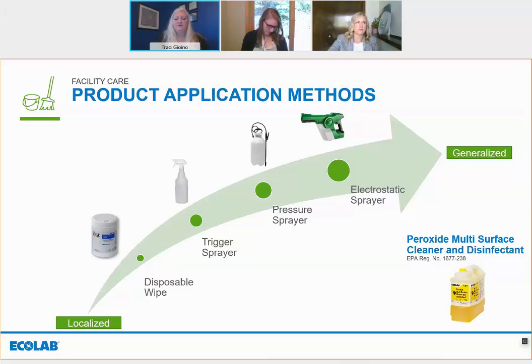Pressurized sprayers are better suited for larger areas and provide more continuous style of spray. They typically require manual effort to pressurize the tank and would be best suited for large non-food contact areas and floor applications. Finally, one application method that grew quickly in popularity over the course of the pandemic is the electrostatic sprayer. It is unique in that it requires much less manual effort and can deliver product to a large area in a relatively short period of time, making it a very labor efficient method of cleaning.